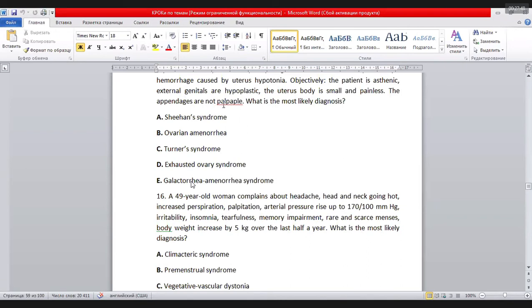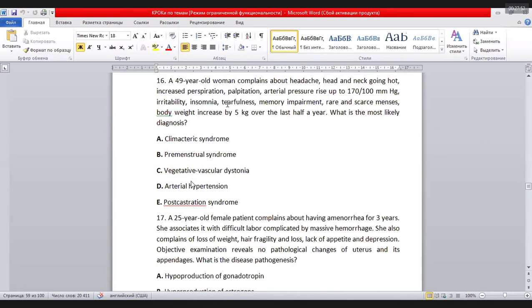The next, Milima, please read the test number 16. A 49-year-old woman complains about headache, head and neck going hot, increased perspiration, palpitations, arterial pressure rise up to 170 over 100, irritability, insomnia, tearfulness, memory impairment, rare and scarce menses. Body weight increased by 5 kg over the last half year. What is the most likely diagnosis? It's climacteric syndrome. Yes, menopausal. To what do we pay attention?